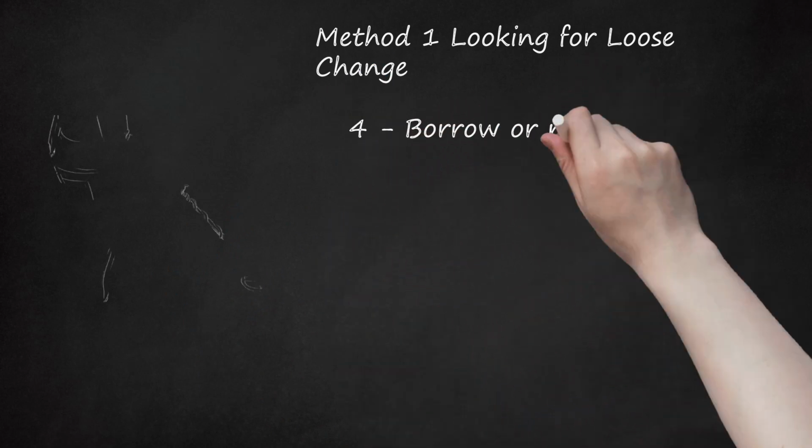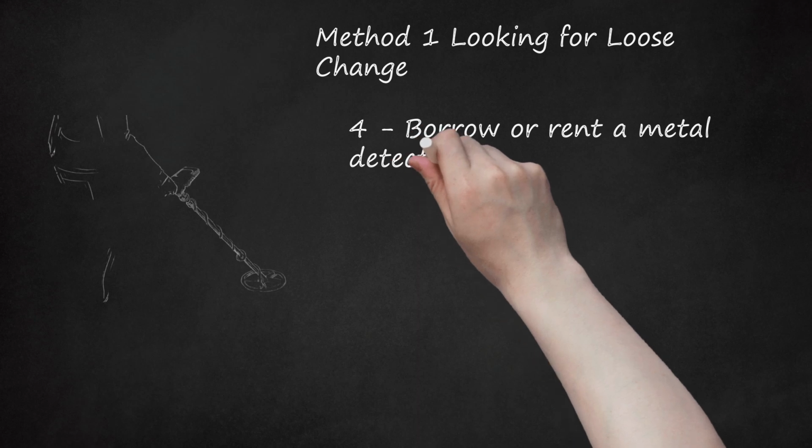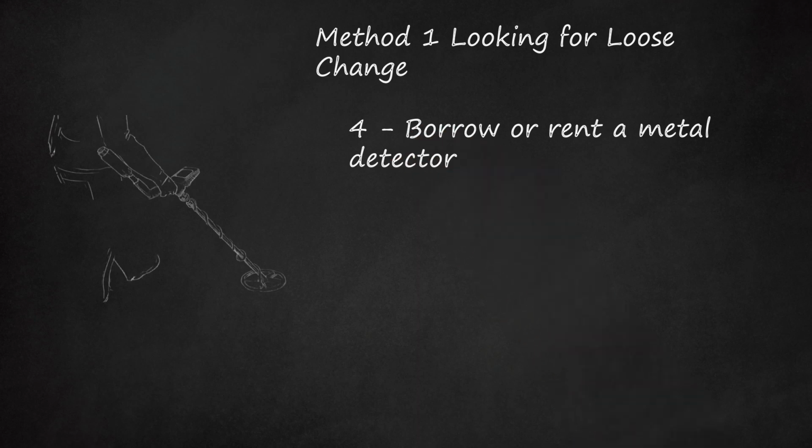4. Borrow or rent a metal detector. If you're looking for a hobby that can potentially help your bottom line, using a metal detector to find loose change could be for you. When you go out with your detector, practice the low and slow method by keeping the detector coil close to the ground and giving the machine enough time to process what's below. Then, when you hear a beep, carefully dig and look for buried coins or other treasure.